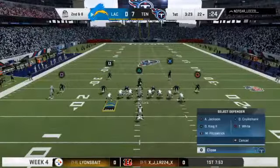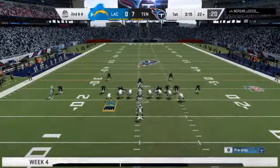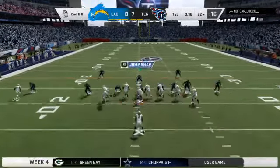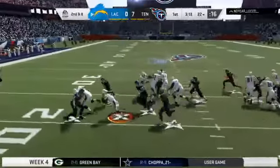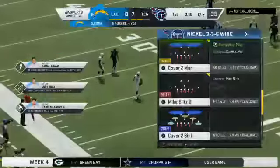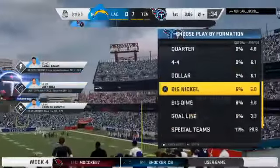The last run good for 2. Here's 2nd and 8. They run, Cook. And he'll wind up losing yardage here back at the 21-yard line. That'll be a loss of a yard, and it leads to a 3rd down.